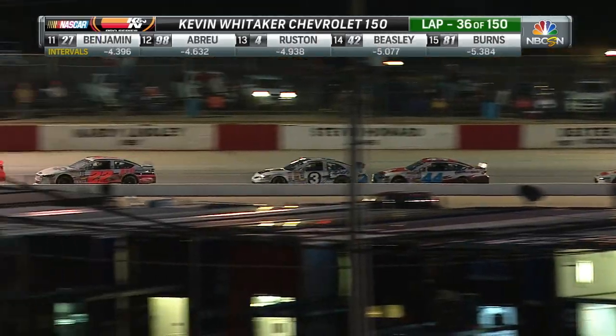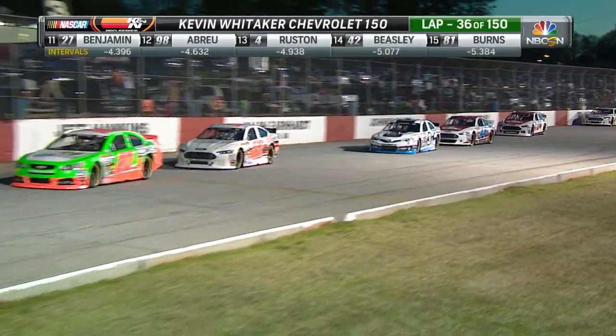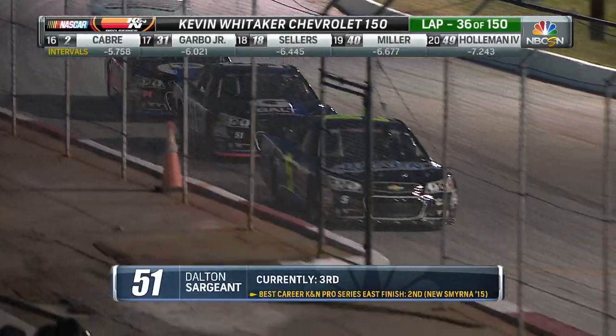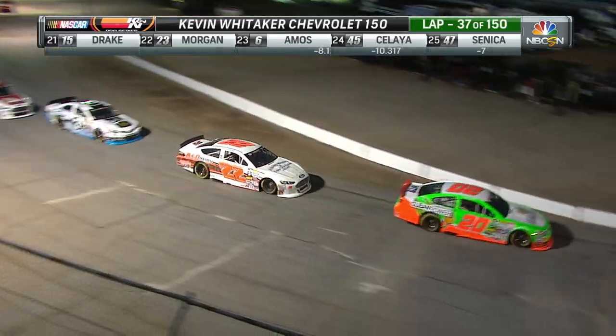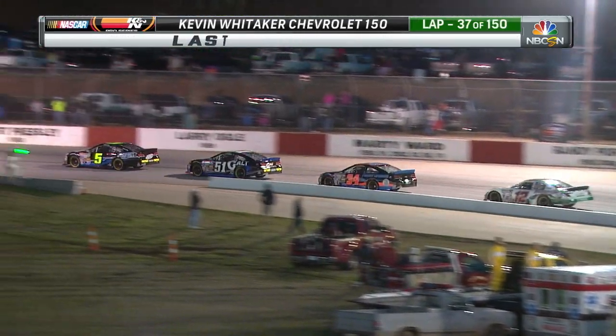No question. And these cars make enough power. They don't have the power of a Cup car, but they make enough power where they're going to spin the rear tires leaving the corner, so the drivers have to manage those rear tires. If not, they'll burn them right off. Dalton Sargent moving through to 3rd in the 51 car. His teammate Scott Heckert back to 4th. And the battle continuing between Hemrick in the 20 and Austin Hill in the 22.